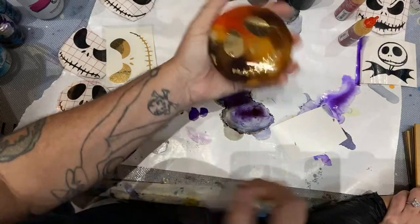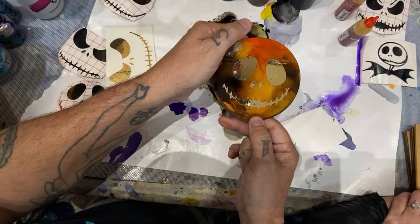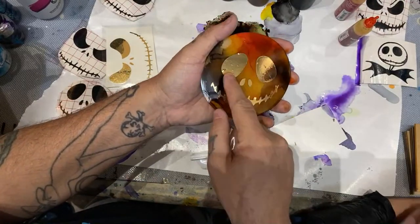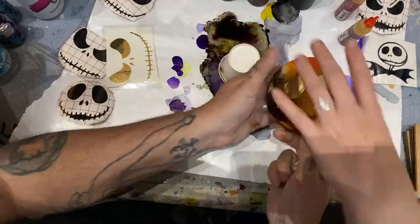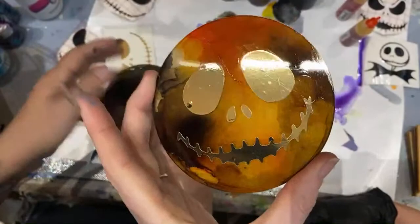But yeah, I'll have these available. I'll probably end up putting them maybe on the website. Feel that. Whatever's under there. How fun and creepy. That's so pumpkin-y.